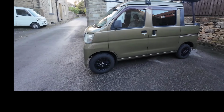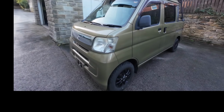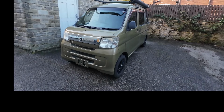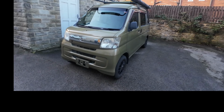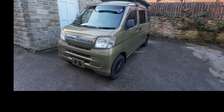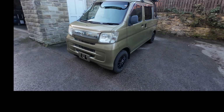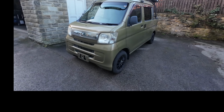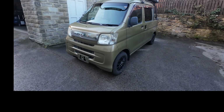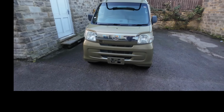And that is a brief introduction to the Daihatsu Hijet deck van we have, which it's probably a couple of weeks. We are booked in for the IVA with the DVSA. It's probably, I would say, gonna be ready to drive away early November, just in time for the bad weather, just in time for the snow, just in time for you to take it on any adventure you so desire.